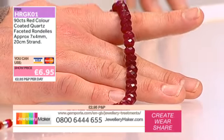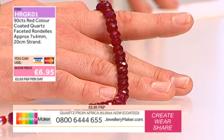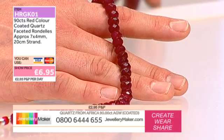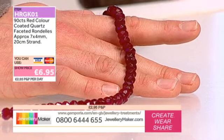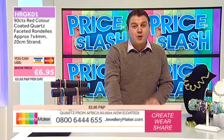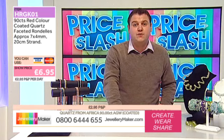And again, the unique way in which these have been faceted to highlight the beauty of the gemstones really does go to display the quality of the quartz that you're actually receiving here. Red coated quartz in your faceted rondelles, available right now. Add it to your order price of just $6.95. If you want to take advantage of that deal, you know what to do. Start dialing that free phone number right now, or of course log in at JewelleryMaker.com and you can click to buy now. This will be added to your basket, but make sure you check out to avoid disappointment.